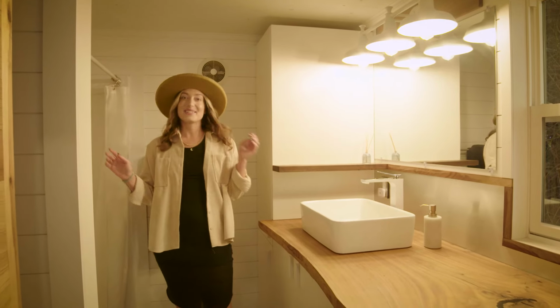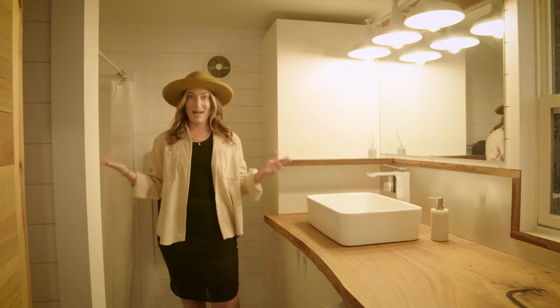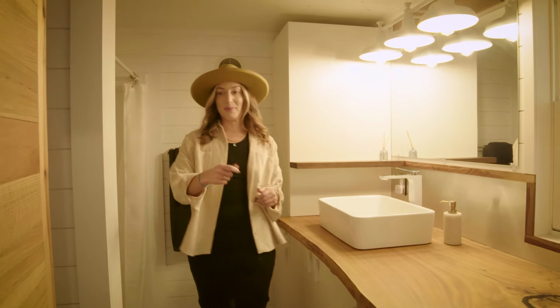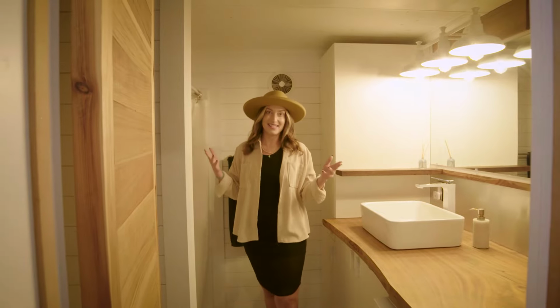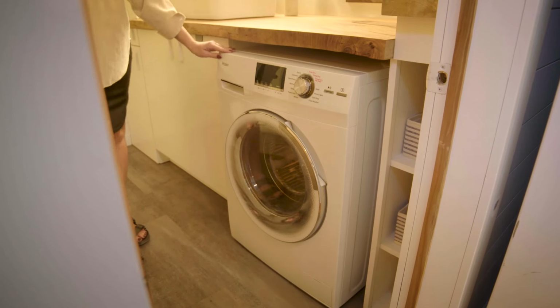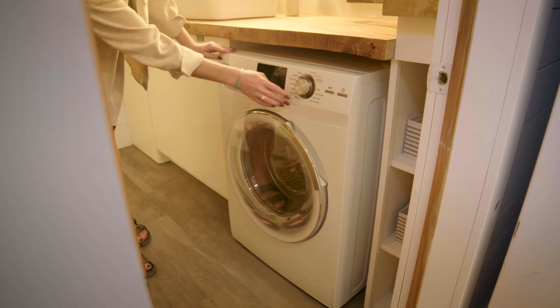People are definitely surprised that I have a full-size bathroom in this space. It's actually incredible when you walk in this tiny little door and you can see how big the bathroom is. Really cool feature, we have a washer and dryer in one machine, so it doubles as a laundry room.